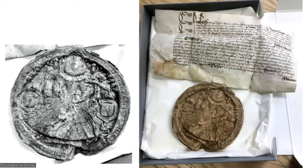And they worked a bit like a signature. Instead of having to sign things off, you would press your image into the hot wax, and you would end up with something like this. And then that way you would know who it was from. Thanks, Kate. Thanks, Gemma.